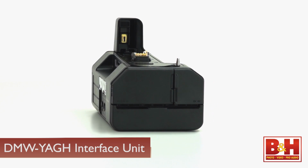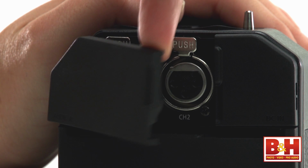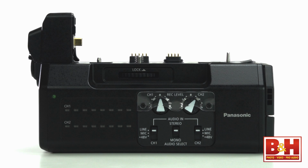Now, this is not an accessory for everyone, but if you're looking to shoot live productions or working with high-end professional cinematography equipment, this interface unit can be a huge asset. That said, it's not very practical for everyday shooting. Let me explain. The first thing I'll point out is the two XLR inputs. Having professional audio attached to the camera saves you from using an external audio recorder. The interface unit records 2 channels of audio. On the back, you'll find controls for each channel, including line, mic, and 48-volt phantom power options. You can also select between mono or stereo recording, plus 2 monitoring levels for both channels.